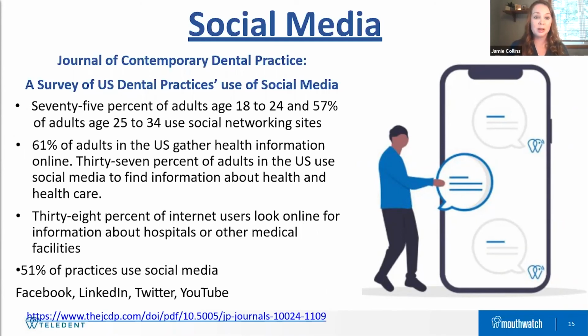38% of internet users look online to find out information about hospitals, medical facilities, and where they should go. We look up everything because it's at our fingertips. We have that availability.